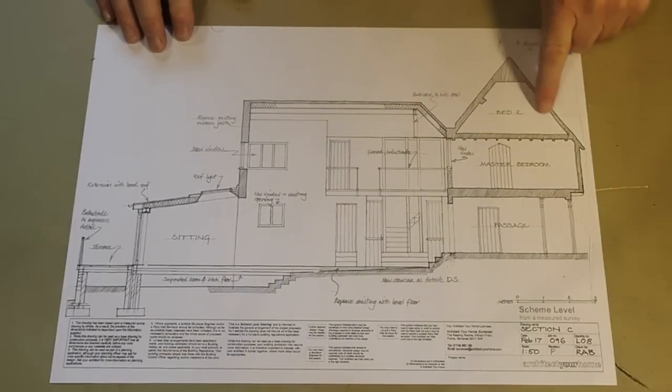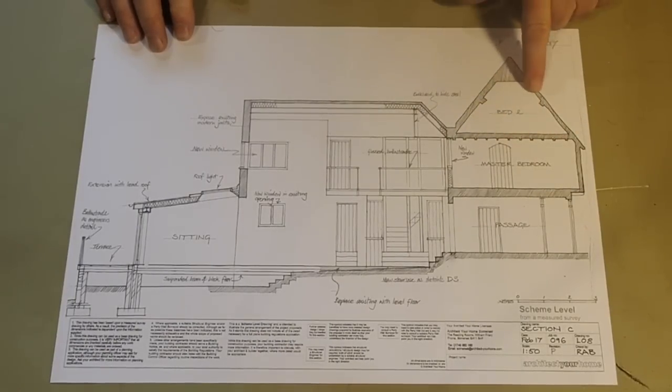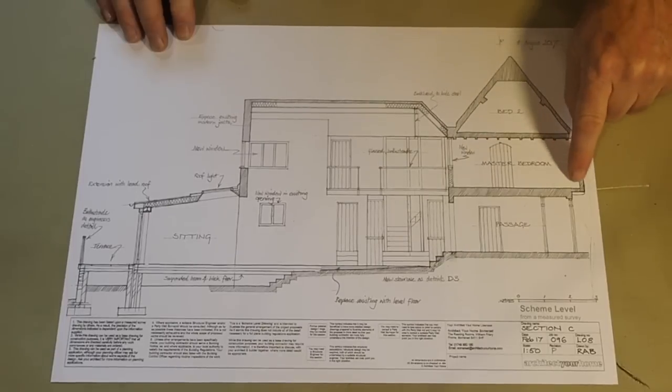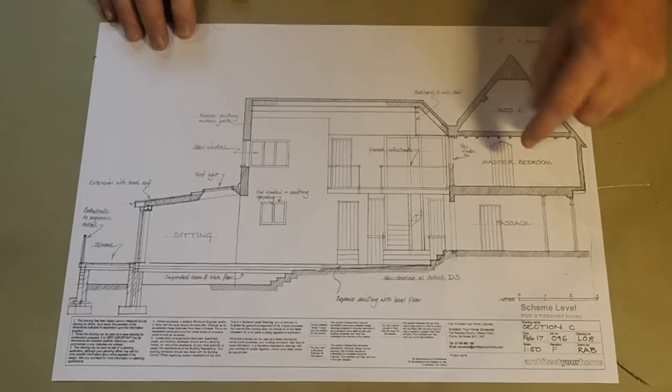This would originally have been the top of a huge great chamber. The floor is a later addition, and when this was originally built in the 16th century, there would have been a principal room on the floor below. This is the room we've just been in, right in the attic, which we're going to make into a bedroom, and below was the former great chamber, which we're making into the master bedroom.